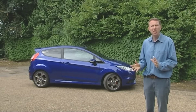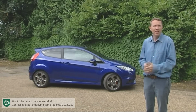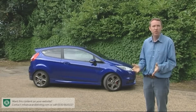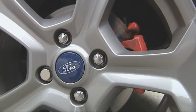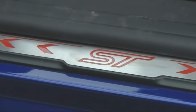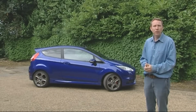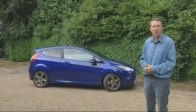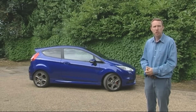Options? Well, there's not a flappy paddle auto gearbox alternative. Good. You can pay extra for the ST Style Pack that adds smarter 5-spoke alloys finished in radio grey, red brake calipers and illuminated scuff plates. Personally though, I'd do without that in favour of the Ford approved Mountune engine upgrade that for an extra £600 boosts power to 215 PS.